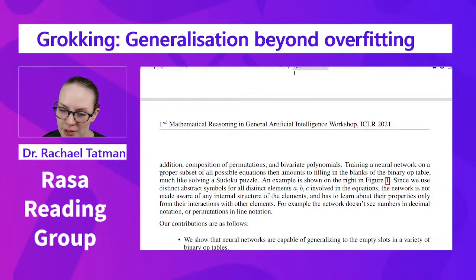Training a neural network on a proper subset of all possible equations then amounts to filling in the blanks on the binary operations table, much like solving a Sudoku puzzle. An example is shown on the right in Figure 1. Since we use distinct abstract symbols for all distinct elements a, b, c involved in the equations, the network is not made aware of any internal structure of the elements and has to learn about their properties only from their interactions with other elements. For example, the network doesn't see numbers in decimal notation or permutations in line notation. Okay, so you know that a was involved and b was involved and what the output is, but you don't know what a is, I think is what they're saying here.